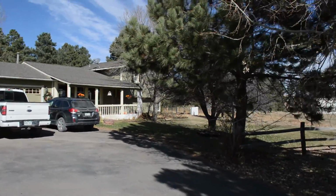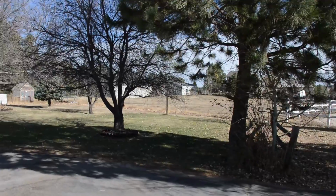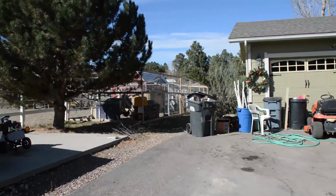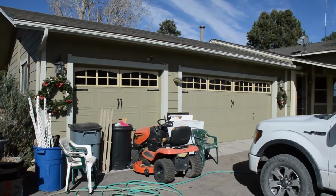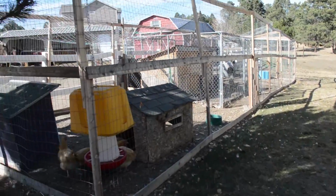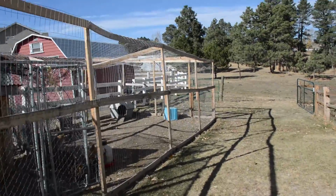And this is the front of the house. And then this is our front yard, kind of looking through the trees to our neighboring properties. And yes, I already have put out my Christmas wreaths on my house, getting a head start. And then this is the side, and this is the chicken coop, which I think I've shown you the entire chicken coop before. That's our little chicken house.